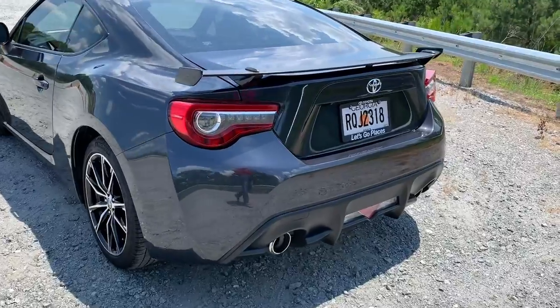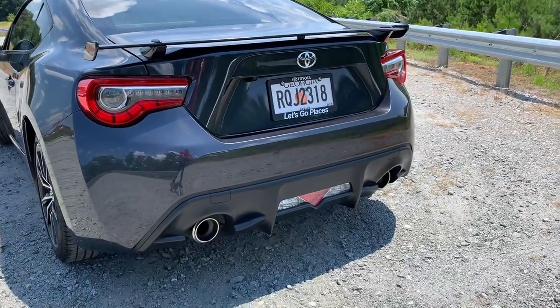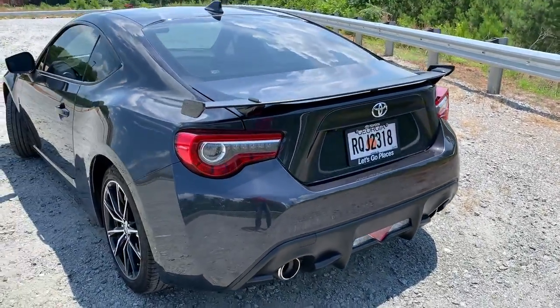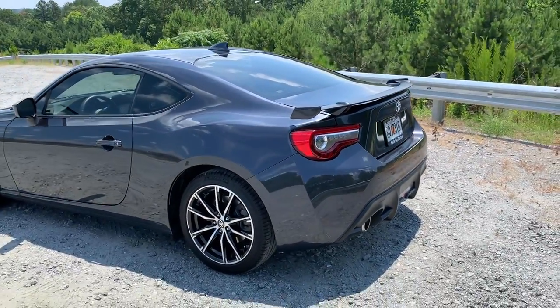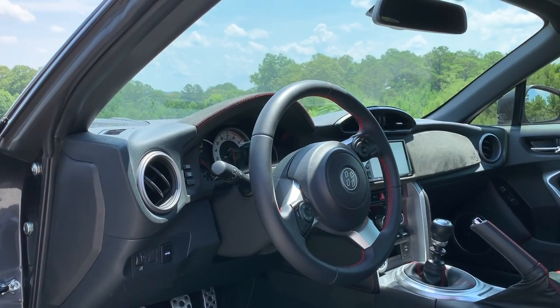Taillights look good, love the new spoiler. Always been a fan of the rear diffuser. But yeah, on the outside, to me, it looks perfect. Let's go ahead and check out the inside real quick.